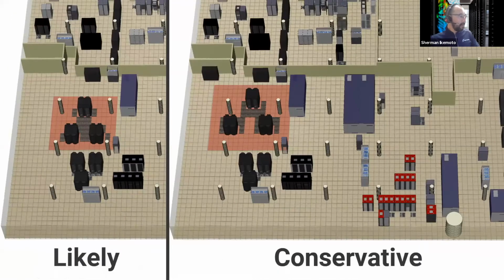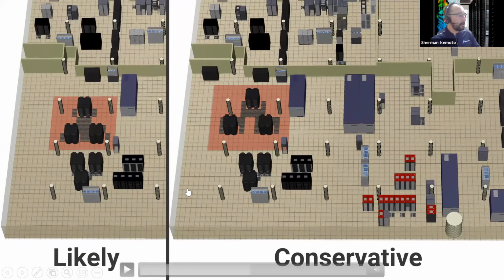There's also other ways to deploy these units. If the owner operator was nervous about compliance, they may try to throw more resources at this deployment and spread things apart, bring more cooling in. So here's a conservative option.